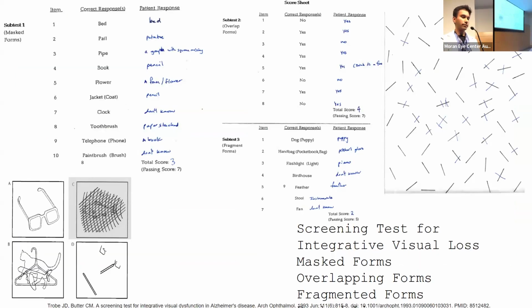This was an integrative visual loss test that I did with her. I'll walk you through it, but essentially it was a question-based exam where I presented her a series of images and then documented her responses and scored her. The first exam on your left would be subtest 1, where if you look down below into the diagram, you can see a fish with a bunch of lines crisscrossed all over it. So it's a masked form test where you have objects that are masked. And then I asked her, "What do you see?"